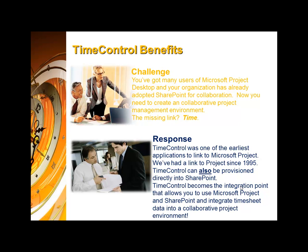And the organization says, we've taken Microsoft's SharePoint system to use for our collaboration platform, for our collaboration environment. We'd like to be able to pull these together to make a collaborative project management environment, but there's a missing gap, something that we just don't have when we combine those two. And that missing gap is time. There's no timesheet without going to the full EPM Project Server environment from Microsoft to be able to integrate these tools together. Well, TimeControl already has a link for Microsoft Project.